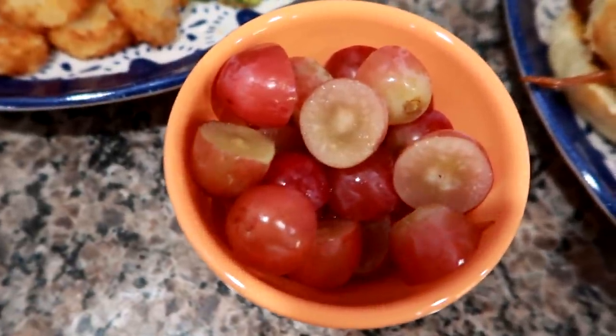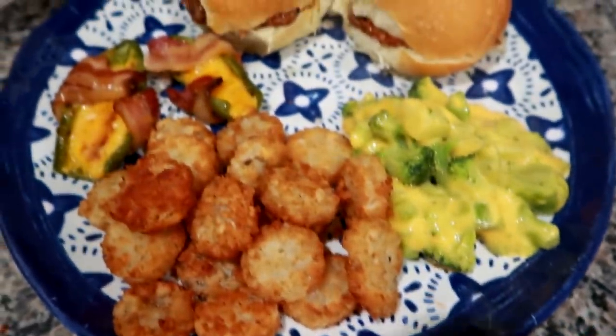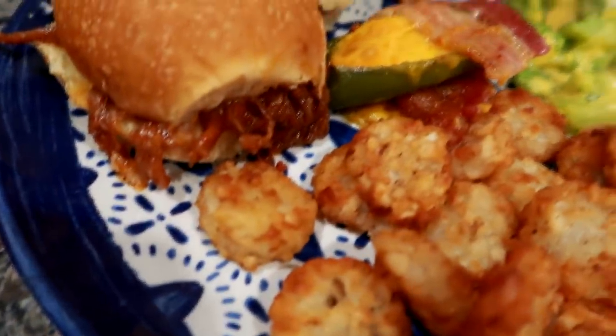I cut up a bunch for food prep and I just felt like having them with dinner. So I'm having two sliders and Matt's having three. And this is our dinner tonight.